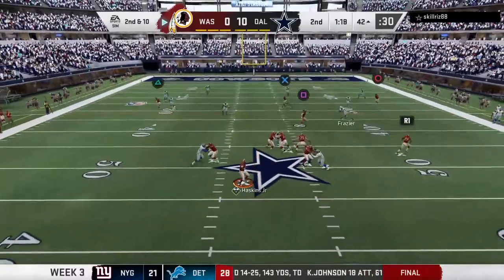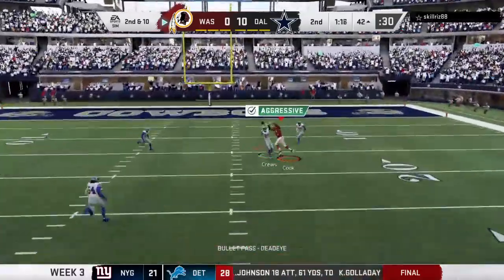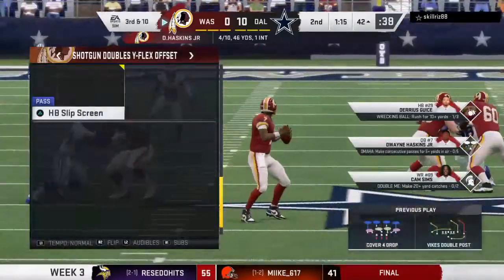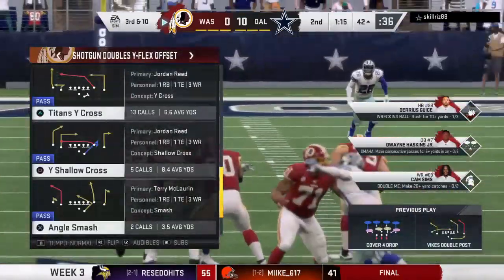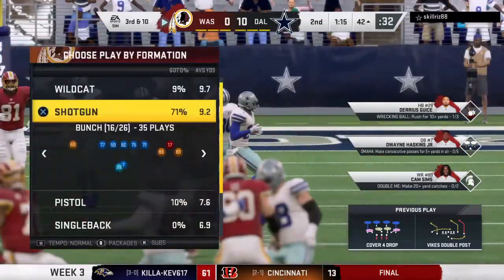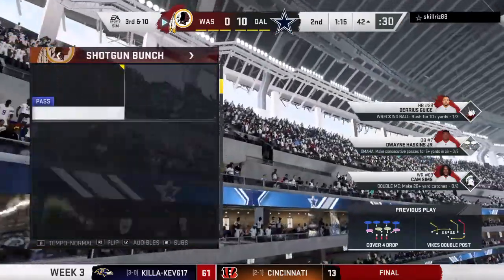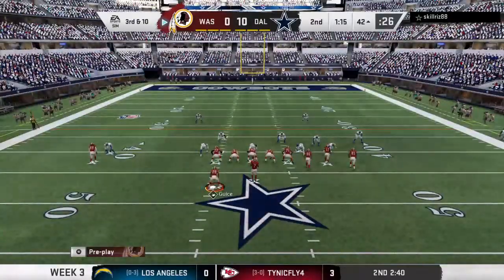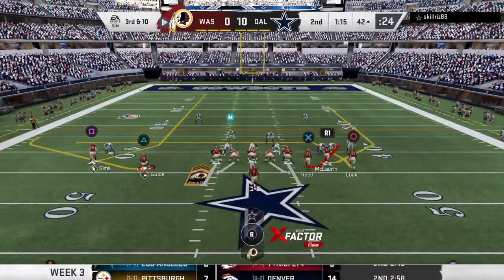2nd and 10 now. Haskins. And his throw is going to be incomplete. This defense has been very disruptive early on as they force another one to go awry. Seems to be the front and the back end. Pass rush, they've been able to get home, and they're taking the ball away in coverage as well. I love how you put it together. The front and back working in sync, only way to play good defense.